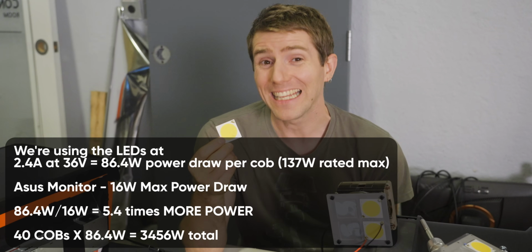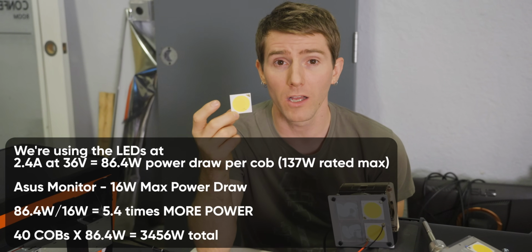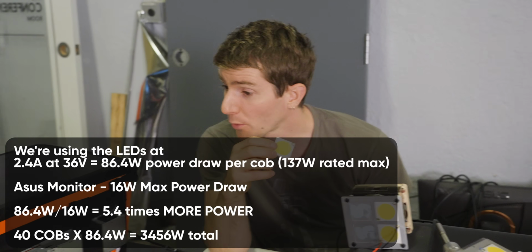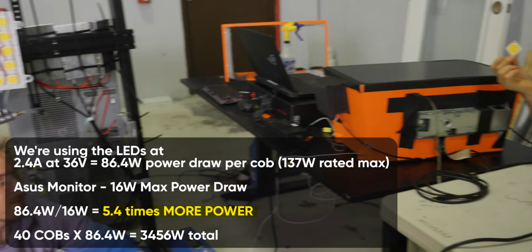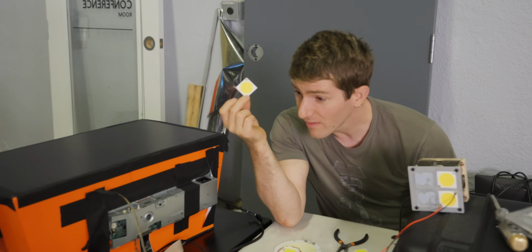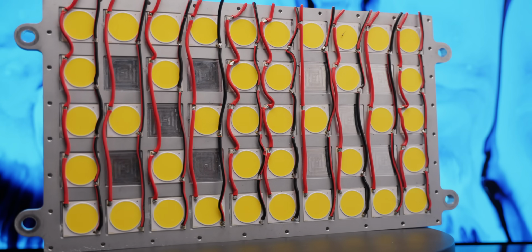So that's right, each one of our individual COBs here is gonna draw, sorry, is this right? More than 5 times the original power consumption of the monitor? It could draw more if we wanted it. Each one of these? Yeah. Huh, how many do we have? 40! That's like 3,500 watts. I see why there's so many power supplies rigged up to the chassis now. And 5 different breakers.